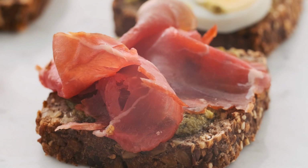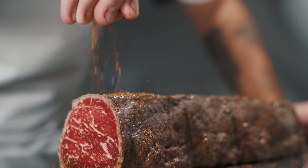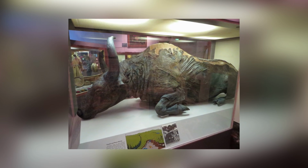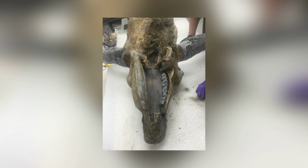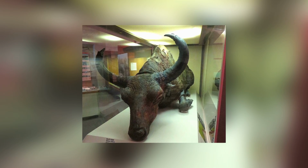Many of you will know and enjoy the experience of eating a well-prepared, expertly aged piece of meat. But where would you draw the line when it comes to age? Would you, for example, eat a bison steak that was 36,000 years old? We're pretty sure none of you would. But let's see if we can change your minds.